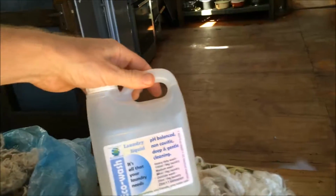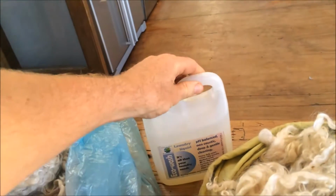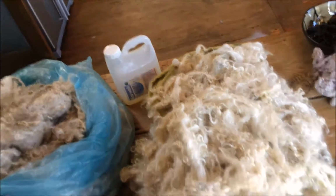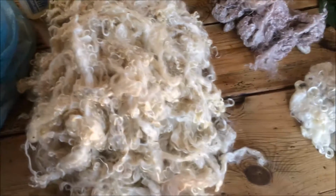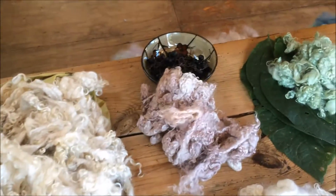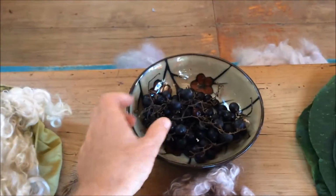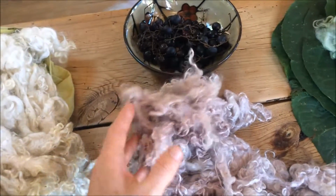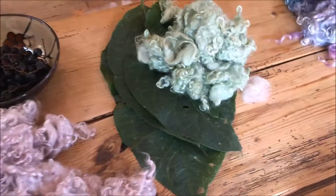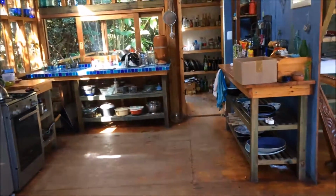So we use normal detergent that you buy from a shop, except Lindi is very health conscious, so it's all eco-friendly stuff. Now once the wool is clean, Lindi starts a dyeing process. This is very interesting because these are all natural dyes. Believe it or not, by squashing grapes and boiling them and adding dyeing stuff, it goes this mauvish color. Or these leaves are from a moonflower plant that grows just outside the kitchen window, and it turns it beautifully green like this.